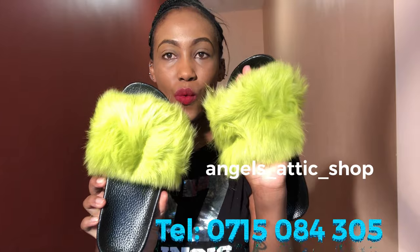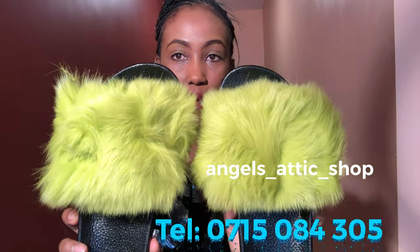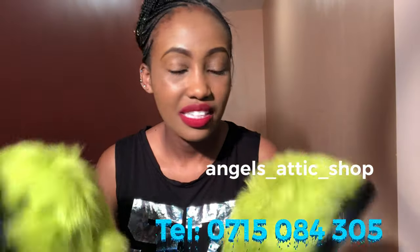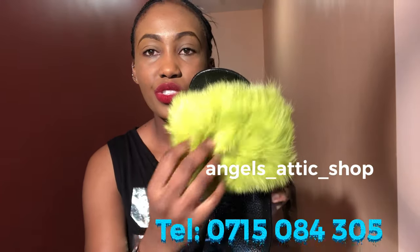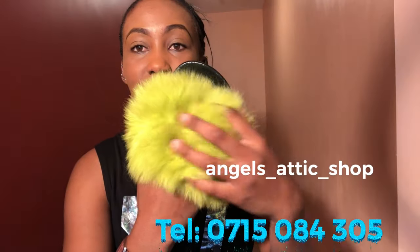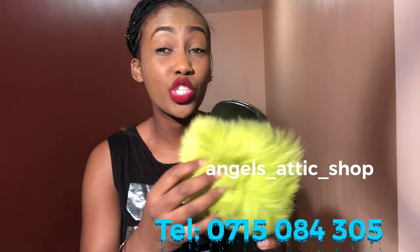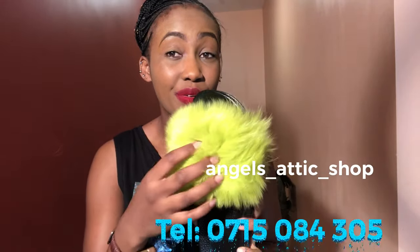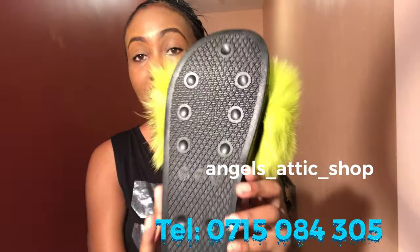Wow. Are you able to see, guys? Very, very soft. Super fluffy, you know. I love them. The fur is so soft. I just wish you were on this other side to touch and feel. They're so soft. This is a size 37 EU.